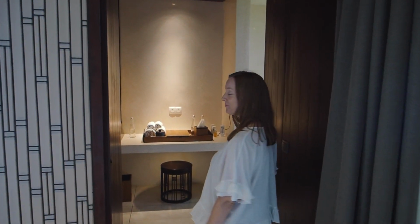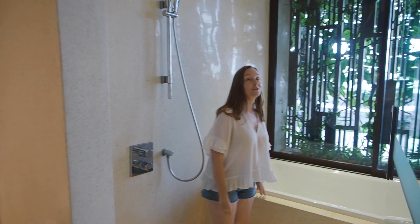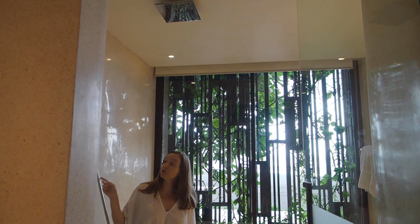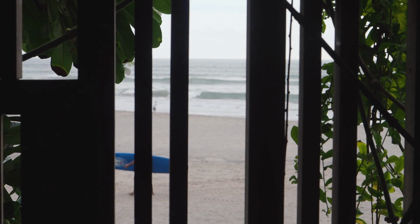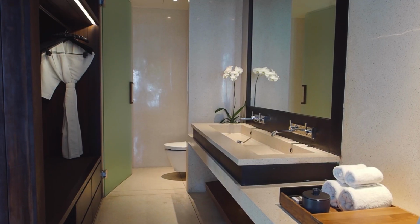So into the bathroom. It's really nice. You have this really big wide shower head. I also have a handheld option too. And the bath, so nice. You've got the view of the ocean out here as well, but if you want more privacy, you can pull down the blinds.